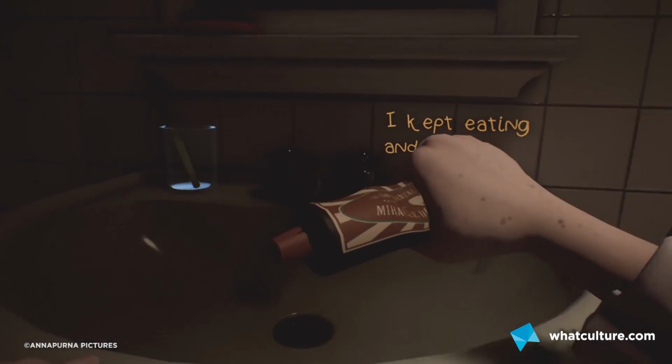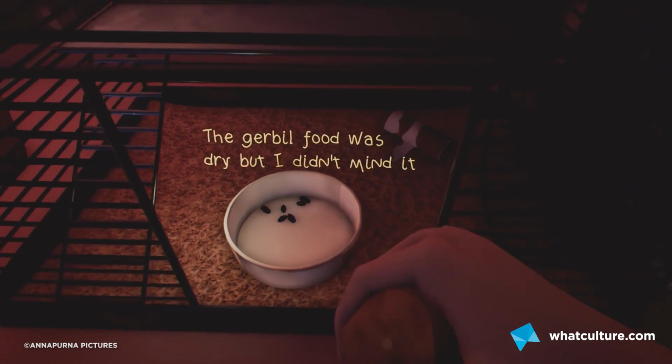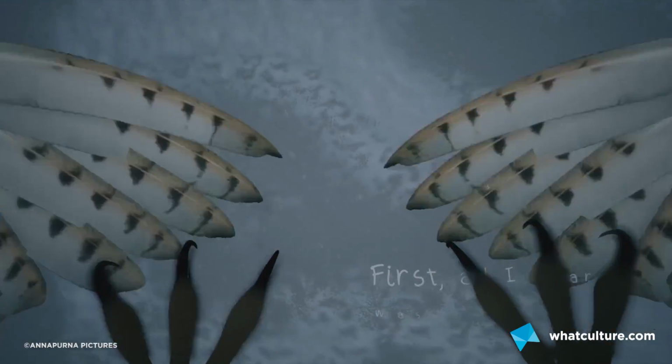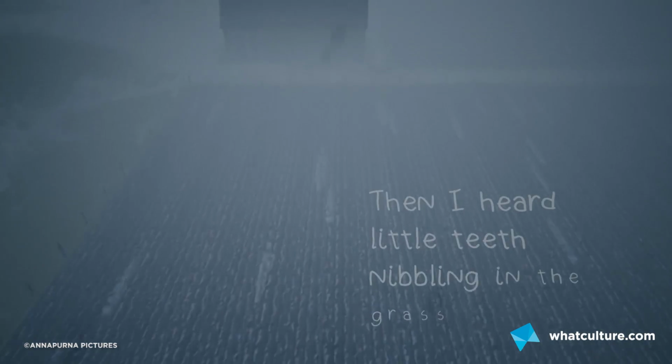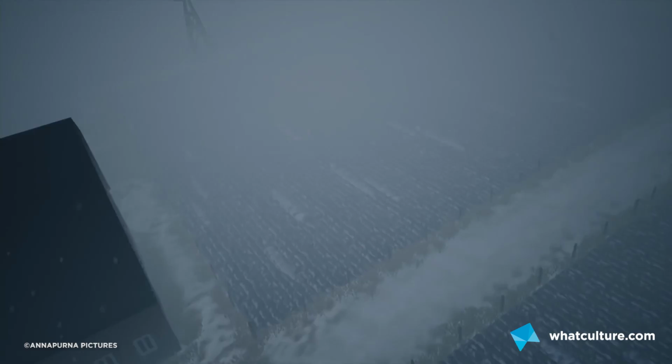In one, for example, you control a little girl who's so hungry she could eat anything. After polishing off toothpaste and gerbil food, she turns into a cat and chases a bird along the rooftop and trees before turning into an owl hunting rabbits, all of which you play through. I should point out, it's a journal entry she wrote that you're reading. The game does not imply at any point that she can, in fact, turn into animals.